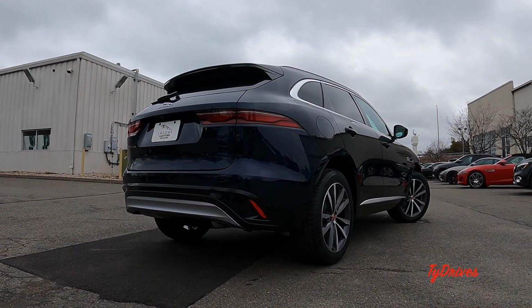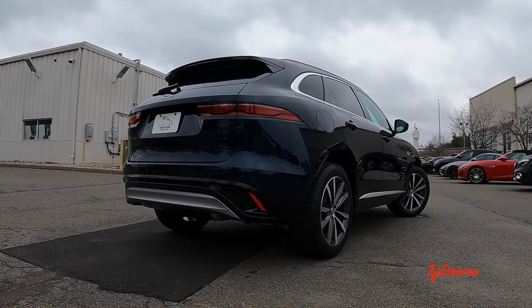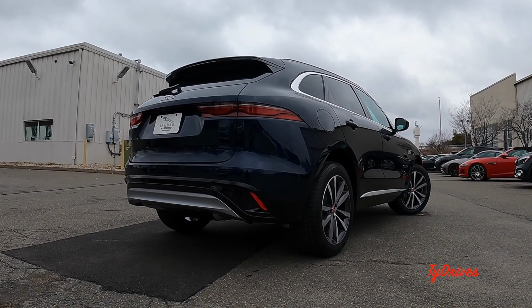So what do we think of the styling on the F-Pace? I personally have always loved the look of this car ever since it came out, and it's a very nice design evolution with the sort of same generation, but definitely a facelift on that.